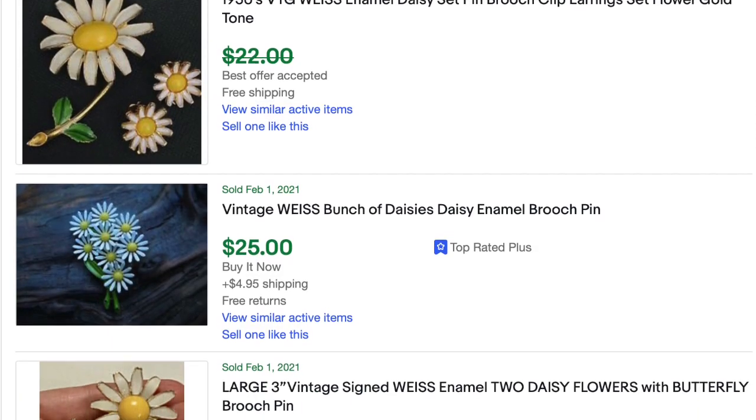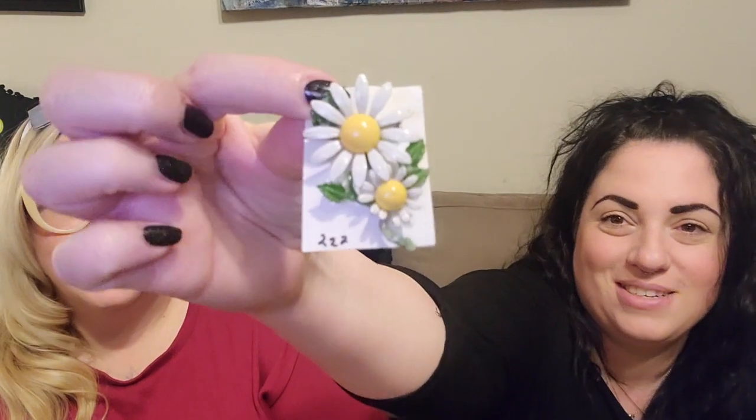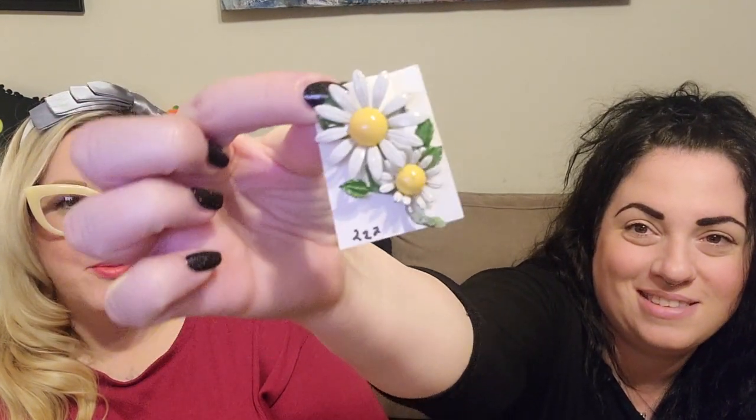So the brooches I got: 2 daisies, which daisies is my sister's, one of our favorite flowers. It was also my mother's favorite flower. So I got this brooch because I thought it was super cute for my sister. And then I got me this little brooch because I thought it was cute. They're both super cute. So I got that brooch.